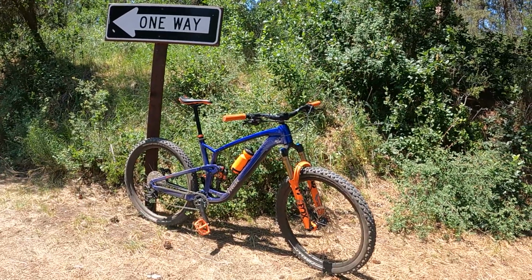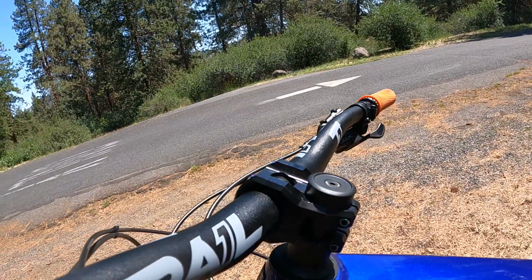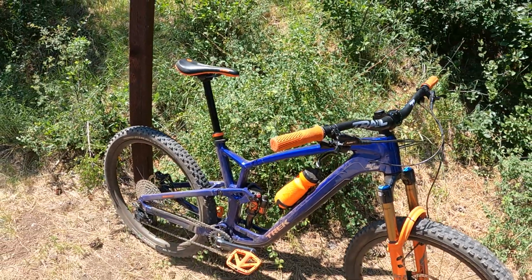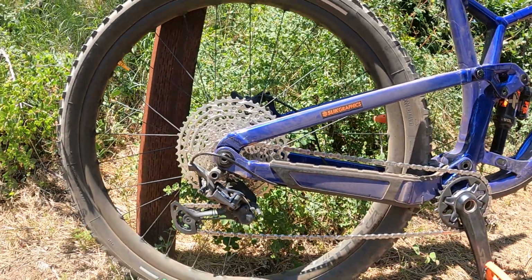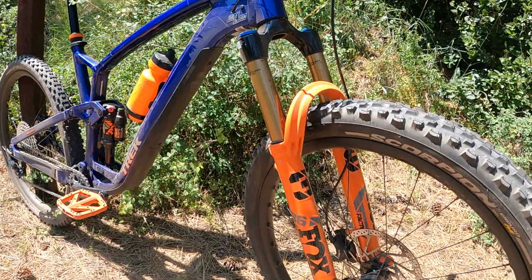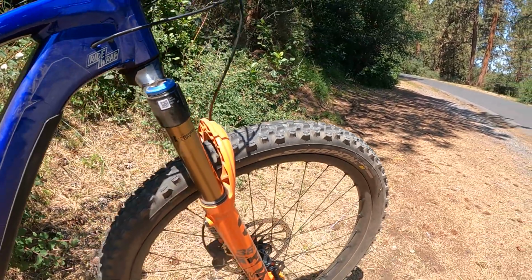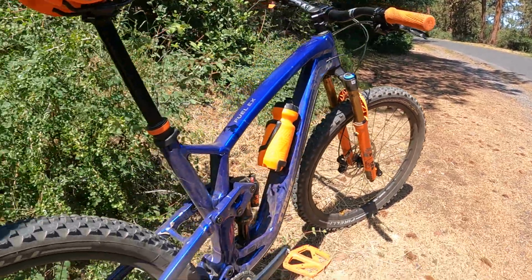This is the 2023 Trek Fuel EX7 that I put a ton of upgrades on. It's a modern trail bike that's probably somewhat similar to the type of bike most people are riding these days. It's got a 1x12 drivetrain, 140 mils of rear travel with 150 mils of travel up front, 29er wheels front and back, and like most bikes out there, it came stock with a set of alloy wheels on it.